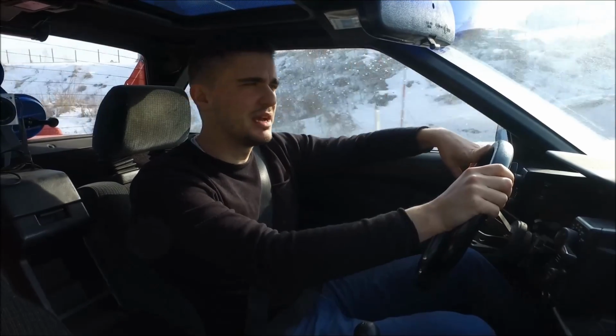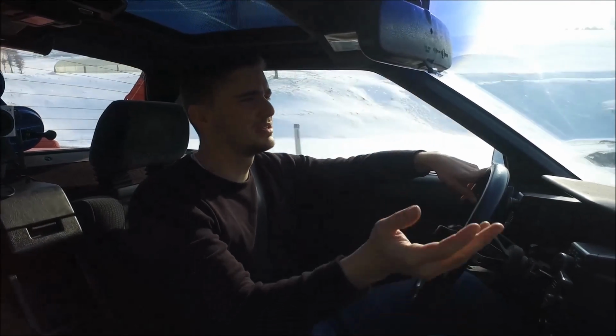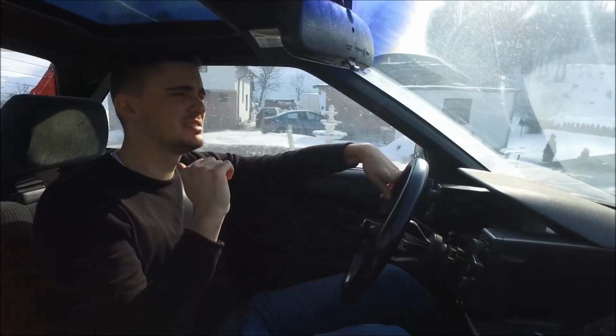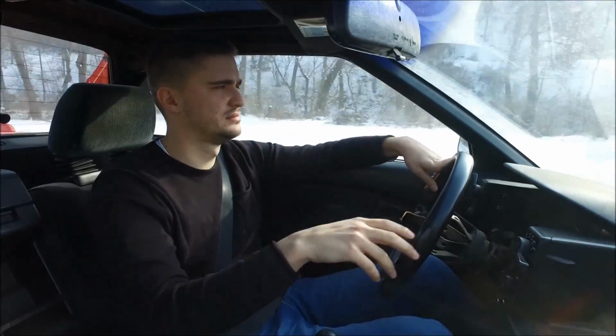So, conclusions from the highway. Well, to be honest, it was pretty much what I expected. The car is stupidly loud. Even in fifth gear at 100 kilometers per hour, it's still too loud. As I already said the last time I drove this car, this exhaust needs to go. This is some custom-made thing I did in a rush, and to be honest, it's way too loud.